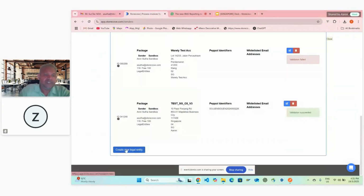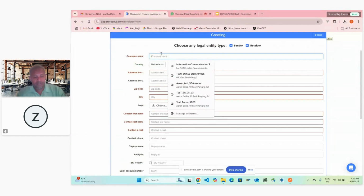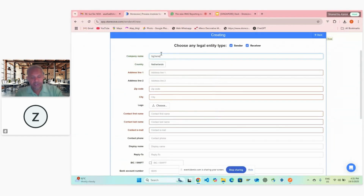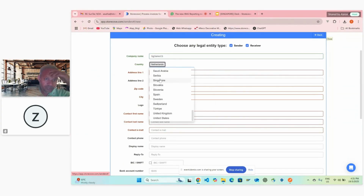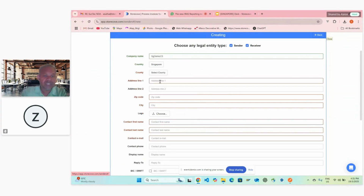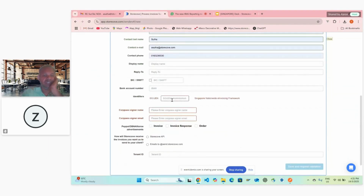Now, when you create a new legal entity for Singapore, as you see, if you put in a name, let's say SG Demo C5, and then you change the country to Singapore, you would see some of our input fields will also attempt to change. The key thing to note here is that once all this changes, you would also have an SGUEN to fill in.